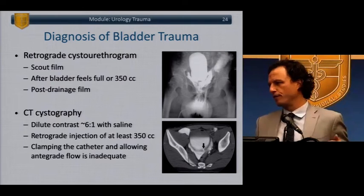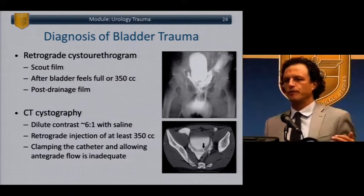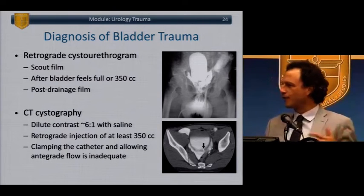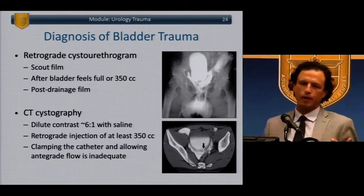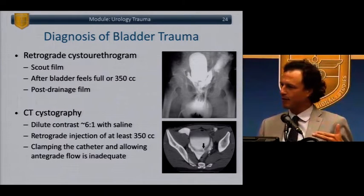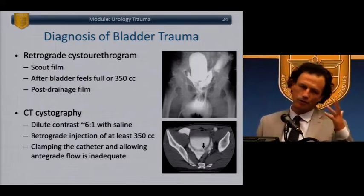The take-home point from this is you got to fill up the bladder to a meaningful amount. The traditional is 350. I mean, it really doesn't matter if it's 300, 400. Just make sure you fill the bladder enough. What you don't want to do is say, oh, they're getting a CAT scan, let's just clamp the Foley and let the contrast run through and enough will get in there.